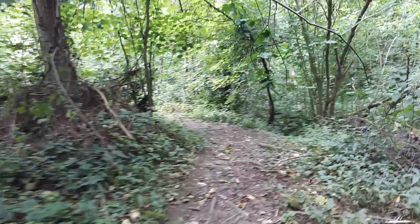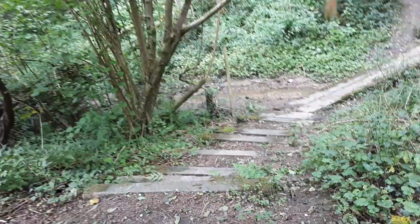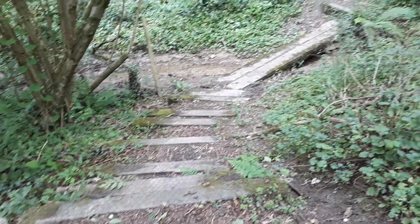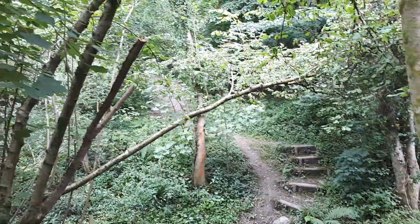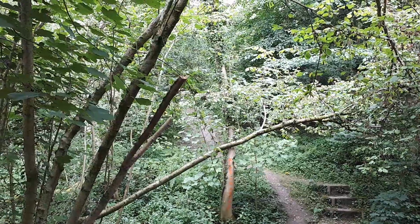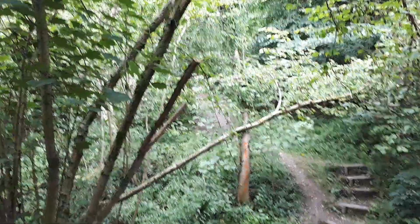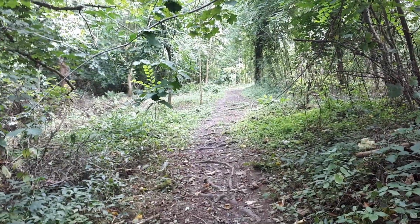So we're now here, and we're now at probably the most interesting part of this section of path. Those of you who saw last week's video, Coalbrookdale, will remember that I explored down these steps, across that bridge, up those steps, and up along that footpath over there. And you'll know where that leads to, and that when I got to the other end of that path, I decided to come back down to here and follow along that way where we've just come from.